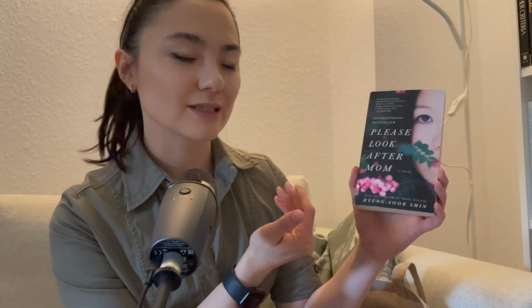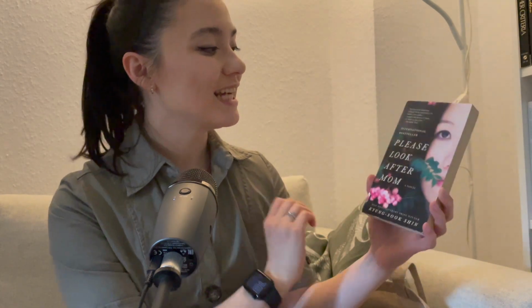Anyways, so we decided that we're going to read for the month of May an Asian author, and one of the participants suggested this book, Please Look After Mom by Kyung-sook Shin. She's a Korean author, and it's a translated work of literature. So yeah, we're going to read it, and since it was in the book list for friendship between two characters, I thought that yes, that falls into that prompt.